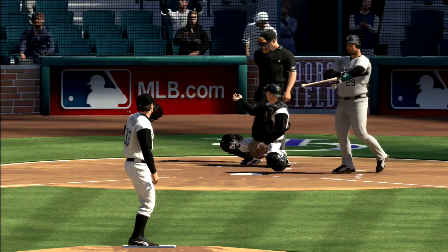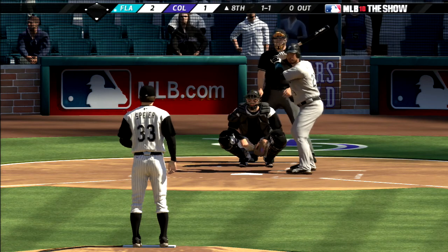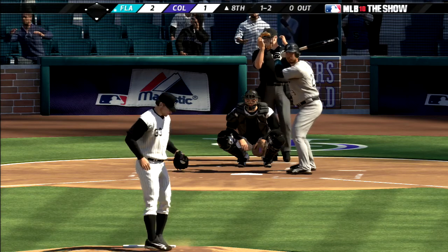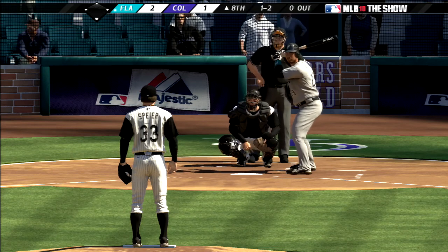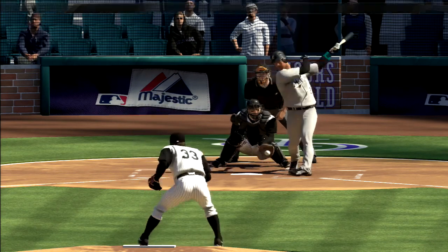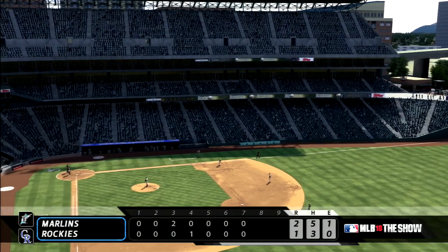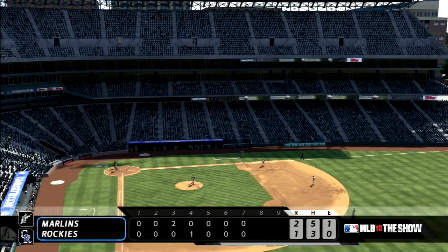Fouled back. And he comes back with a fastball, 1-2 now. Now the fastball is right by him as he swings and misses for the first out of the inning. The Humidor certainly doing its job so far as you get a look at our line score for this one. A low-scoring affair, very unlike the first 10 years or so of baseball here in Denver.